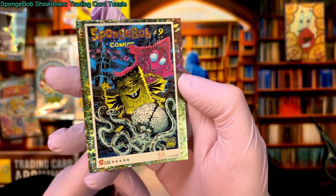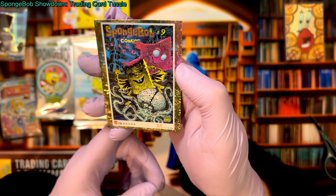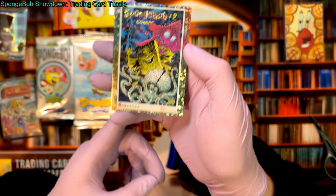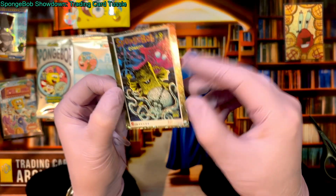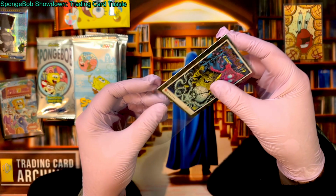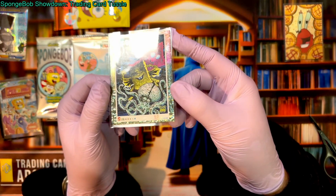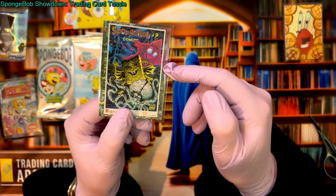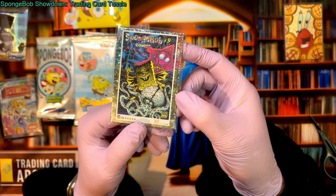Now the foil treatment on this, I guess that's actually not bad. It's almost 3D. It's not 3D, it just has refraction. So what they did is they have a multicolored cracked ice and then they put some refraction in it to make it look a little bit 3D. It's a cool effect on the border of this card, actually. That looks much better than you'd expect.